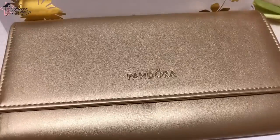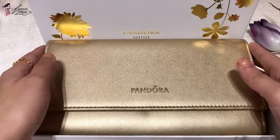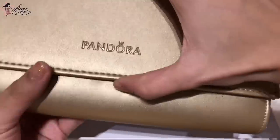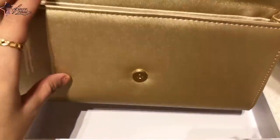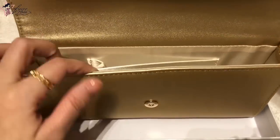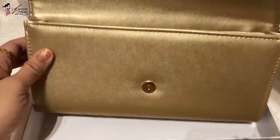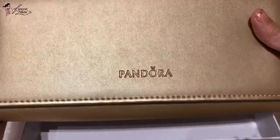Go ahead and check out your concept stores in the country where you are from, or you can also check online if you are one of the lucky ones who get this amazing gold purse as a gift upon purchase when you buy Pandora Shine items. This is how it looks on the inside of this purse. It has one pocket where you can put your lipstick or your cards, and it can fit your phone and your makeup too.